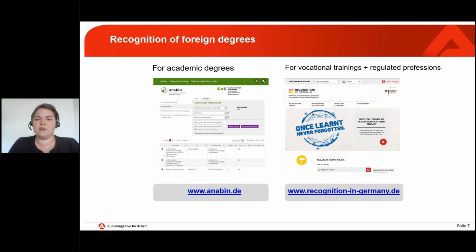You can enter your profession and the place where you intend to work in Germany, and then it will give you the right authority to apply for the recognition, and it will also explain the recognition process. Even if you have an academic degree, you can also use this website to find out whether the profession you want to work in is regulated in Germany or not.